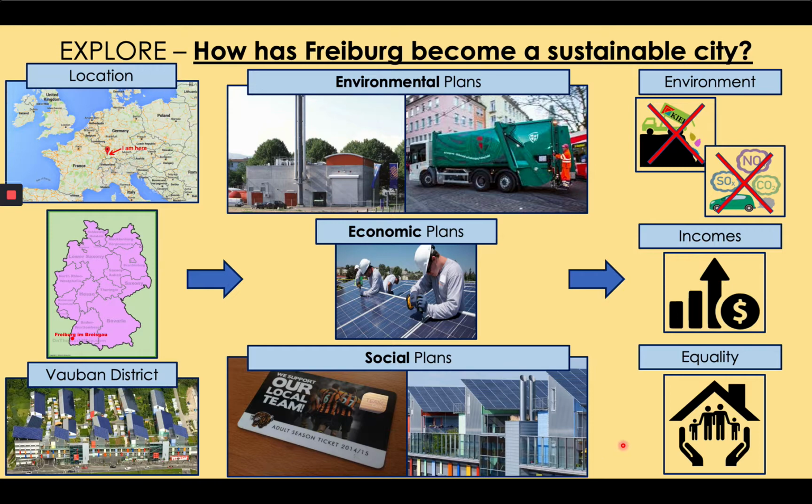Today, as a result of all of these efforts, Freiburg has massive green areas across the city. It has a high percent of its energy coming from renewable energy. It has low waste production, and it has high average incomes.